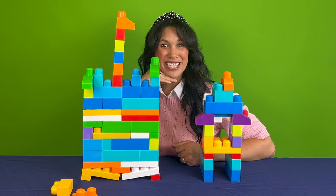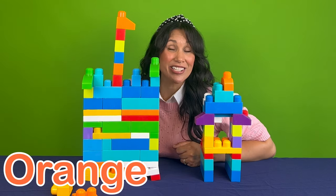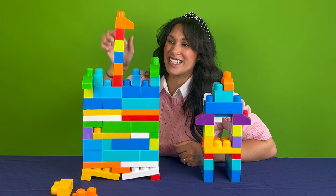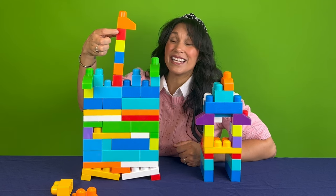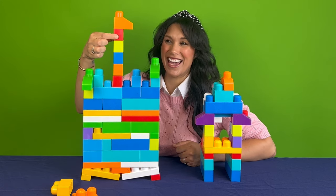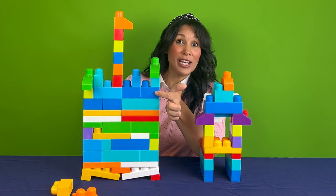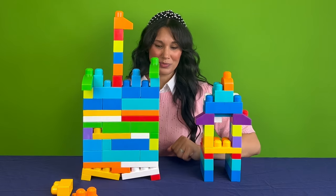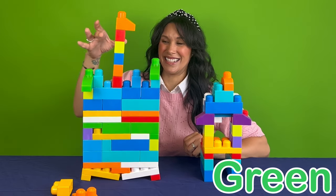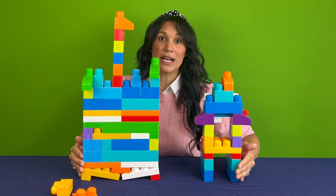What other colours can we see? What colour is this? It's orange. Can you see that? This block, whoa, it almost fell down, is orange. The colour after it is red. Red starts with the letter R. Red. There are also lots of blue blocks as well. Remember, dark blue and a lighter blue. My favourite colour is, say it, green. Good work. As you can see, there are lots of different colours in our castles.